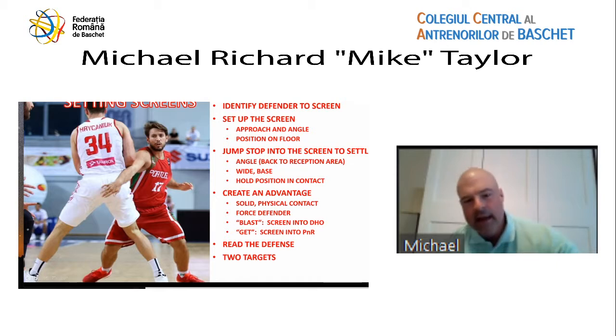We talk about that angle of the screen. We want the screen to be set with the screener's back to the area where we want the player to receive the basketball. If we're setting a back screen, we want to set that back screen with solid contact, with your back to the basket. If we're trying to pin him in, a sagging defense, now we're going to set that screen, pin the defender in with our back to where we want our teammate to receive the ball. That will create the big advantage.